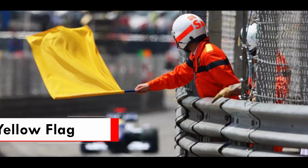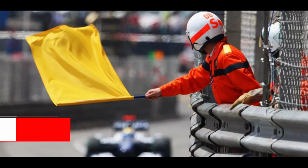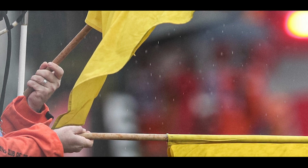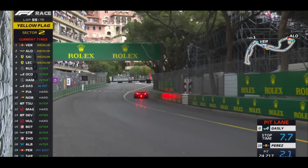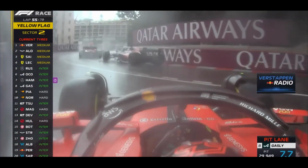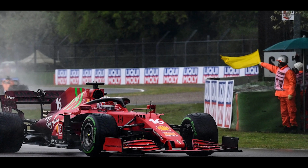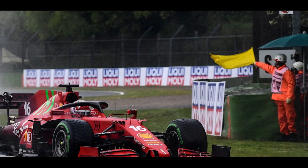Let's begin with the most familiar yellow one, which is shown in any case of danger on the track that makes it unsuitable for driving at full throttle. This also has two conditions, as single-waved and double-waved. When a single yellow flag is waved, drivers should immediately reduce their speed to prepare for the danger in front of them. No overtaking is allowed under a yellow flag, and drivers should prepare for a sudden change of direction in any case of obstacle.